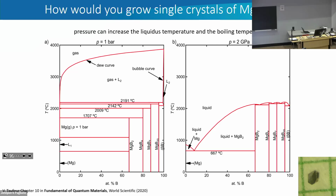Now compounds are melting, and MgB2 has a nice liquidus line. And so now you say, well, now I can use solution growth to grow crystals of MgB2. All I will want to use is an excess of magnesium, so I'm going to go here and then use that liquidus line to grow single crystals. All of this inside a type of furnace that Wei described earlier, like a Walker system, or anything that can give you, like, 2 gigapascal will do. And then you can get crystals of MgB2, hexagonal, nice little crystals.